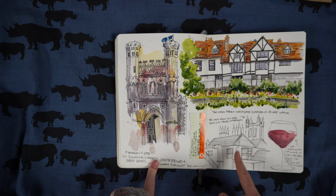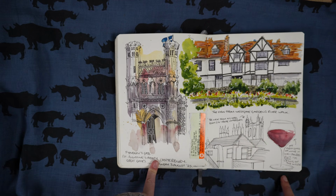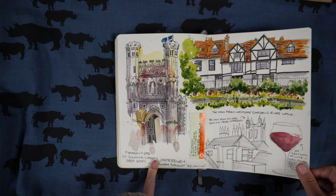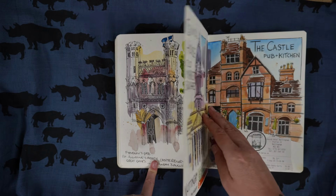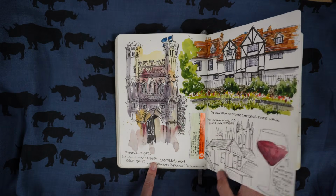Then a very simple line drawing out of my hotel window, just so I could record a little bit of the Canterbury Cathedral, the very famous Canterbury Cathedral. And then my first and only glass of wine on this trip, because it cost me £10. And coming from South Africa, I don't even spend that on a bottle of wine. And it's really good wine as well. So that made me feel not so happy. So I didn't do that again.